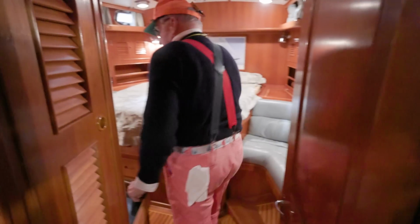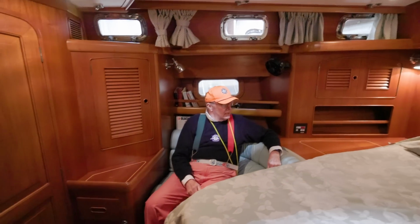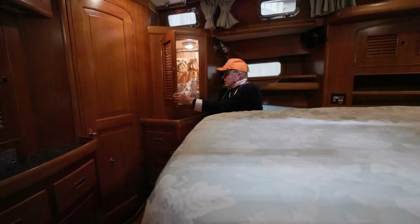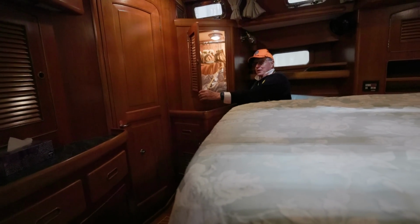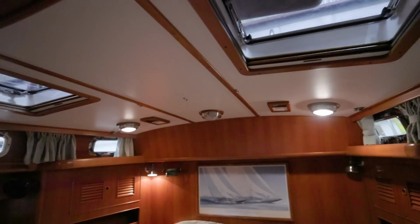Then step up into the master stateroom. And we each have a place to sit down here and read our magazines before we go to sleep. I'll take my spot over here, you can have yours over there. That's fine. And I think we each have a little cabinet. You have one light. Look, I open this up, know what happens? Watch. Whoosh, light goes on. And this is deep. Two nice overhead hatches, and we have six opening ports here.